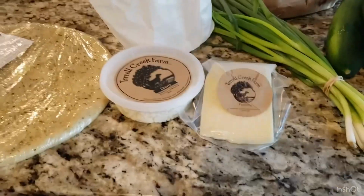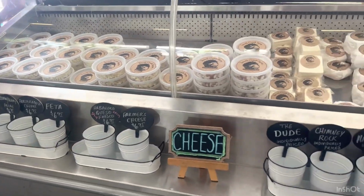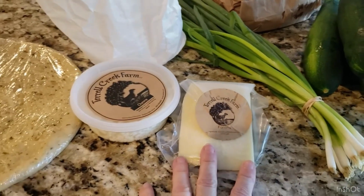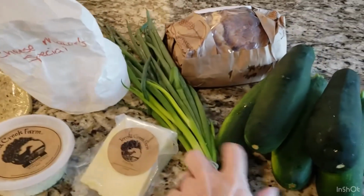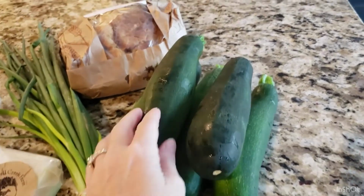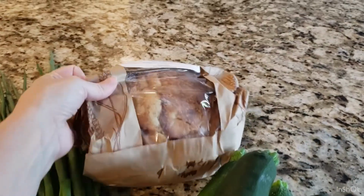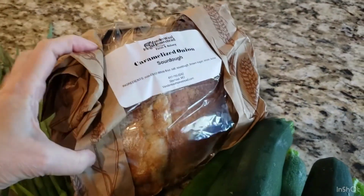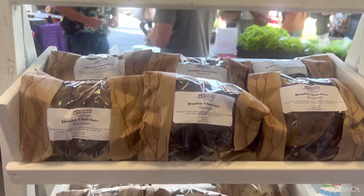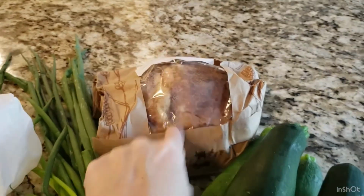Then we usually get something from the cheese vendor from Terrell Creek Farm. I love their cheese. It just has a fresher taste, a more balanced flavor. When I get feta or goat cheese, they're not as strong as you get in the store, so I love them. I'm usually going to get something that's in season for the produce, whether that's zucchinis or peppers or some green onions. And I love the new vendor I've discovered, which has these beautiful sourdough breads, and they also have a ton of variety.